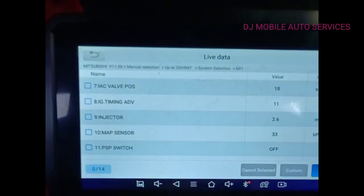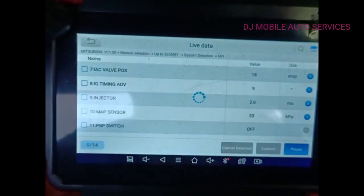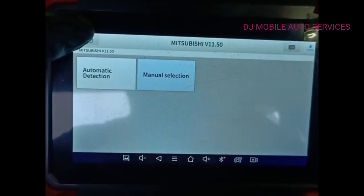Let's switch this vehicle off and put it back on again. Matter of fact, let me come out of here first. There's nothing the scan tool is helping me with right now.